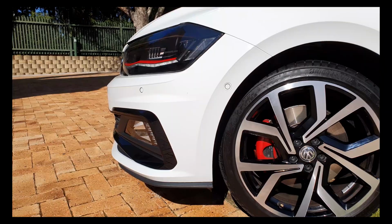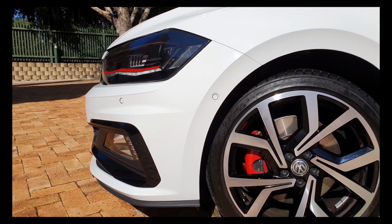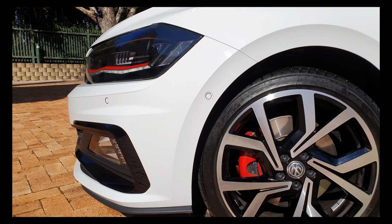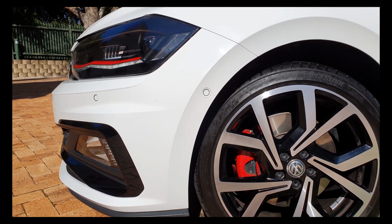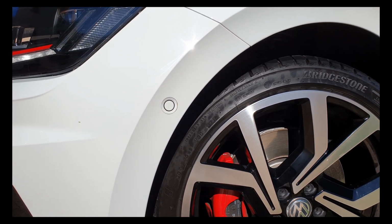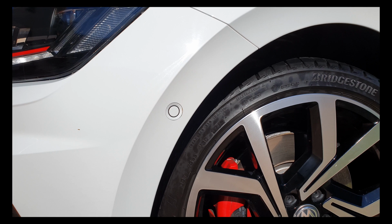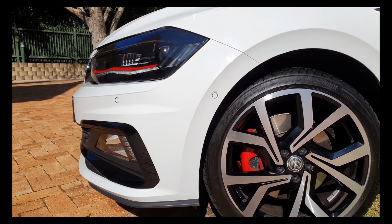I've become so spoiled in the past couple of years that most cars I've driven have park assist, so I'm not used to parking for myself, so I had to make sure I got park assist with this car. It's also an optional extra for 7,000 rand, and you will see it by having this sensor on the side bumper here. That means the car has park assist, which means it can park itself.